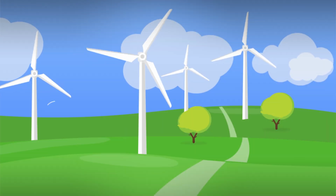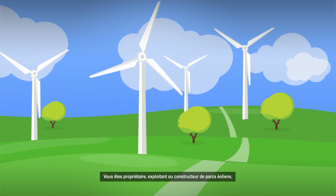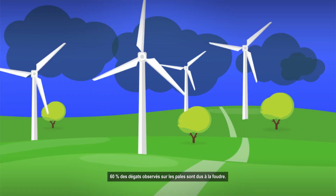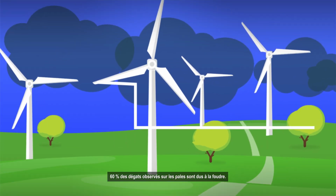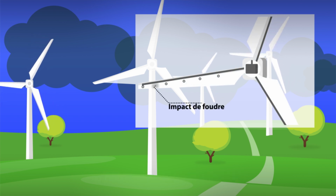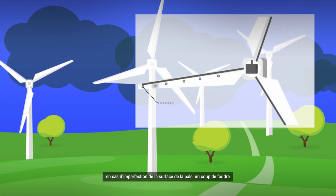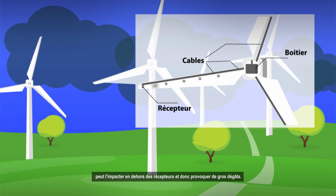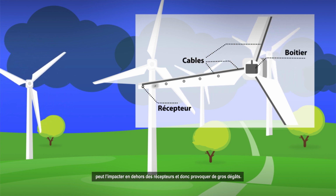You own, operate or build wind farms. Your wind turbines are an ideal spot for storms. 60% of the damage observed on the blades is due to lightning. Most wind turbines are equipped with lightning arresters. But in case of an imperfection of the surface of the blade, a lightning strike can impact it outside the receivers and thus cause big damage.